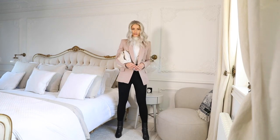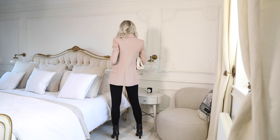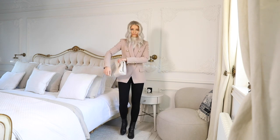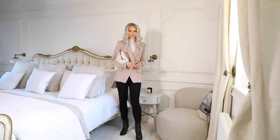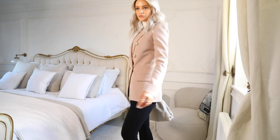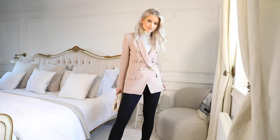The price tag on these obviously is a lot more. However, the quality is so substantially better than the majority of blazers that I own otherwise. And there's something about the wools that they use, the cottons, it's beautifully made. The extra details that go into these, like the buttons on the cuffs, the padded shoulders, pockets, there's just so many lovely details that make this such a fantastic purchase.